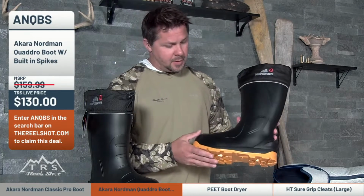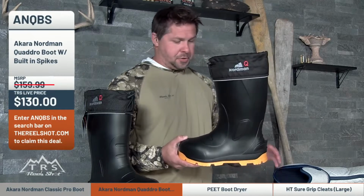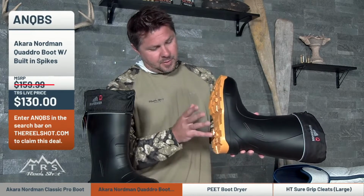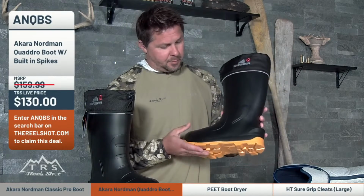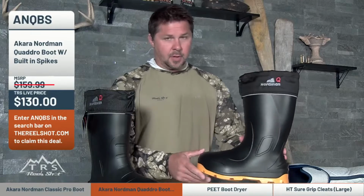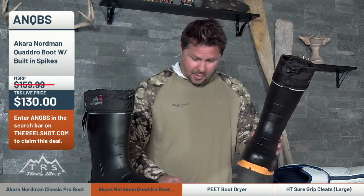This is 6 pounds. But again, it's one of those boots that's meant for the extremes, right? If I want extreme grippage and eliminate the chance that I'll be slipping out there, this is the perfect boot for you. It has a lot of the same features that we talked about with the Classic Pro, but just on steroids here. Still kind of that sleek design.